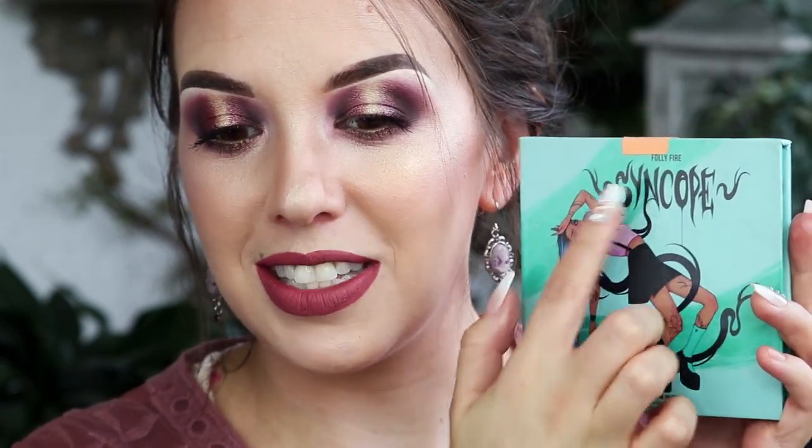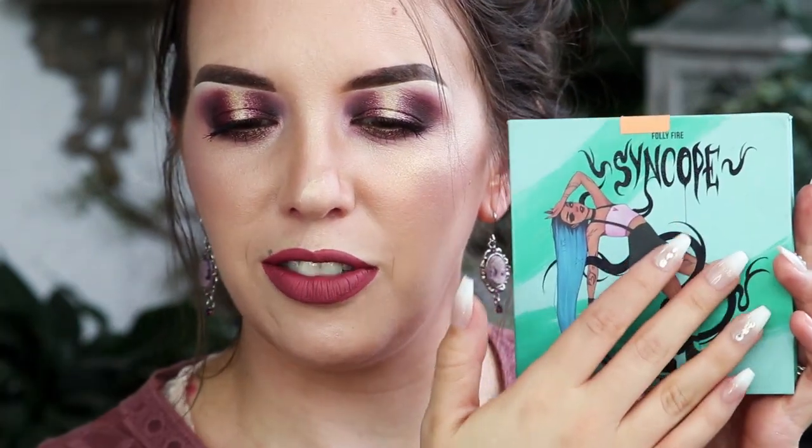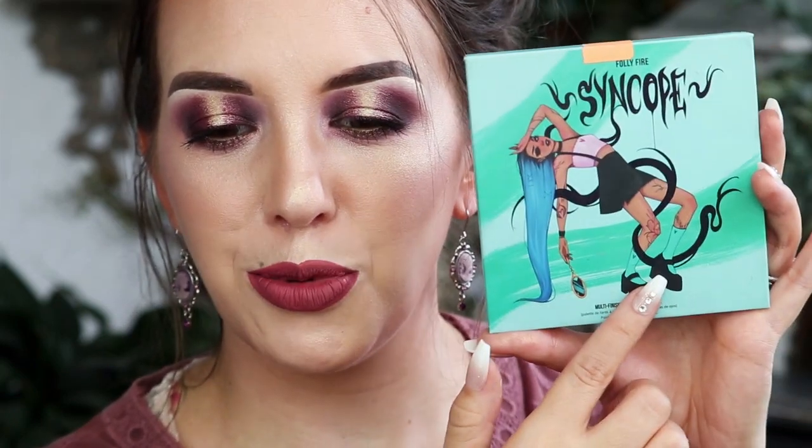So I was actually going to show you guys the artwork of the palette. It's absolutely beautiful. This is the Syncope palette, the front of it. They are like a goth brand, so this really fits their theme. It's very on brand. And I think this is supposed to be mimicking her hair. Either way, it's really beautiful. So that's the palette. The next thing is their single shadows.